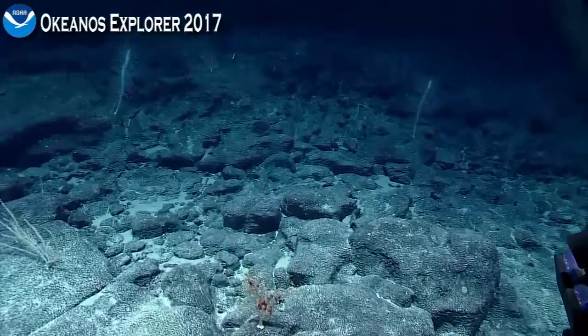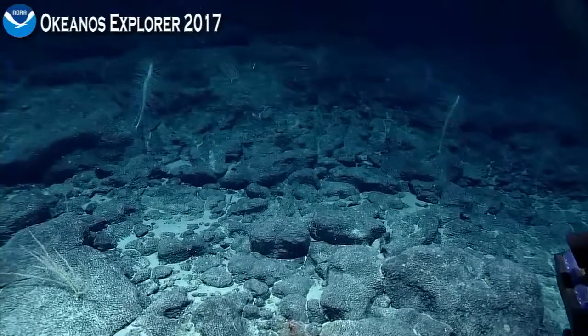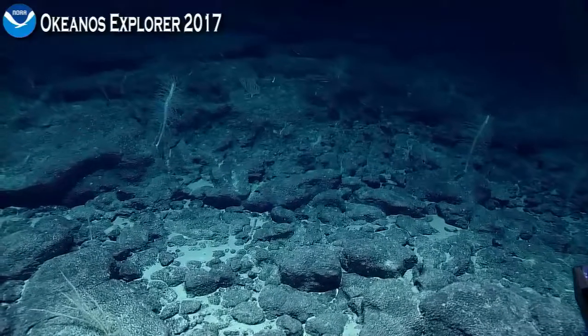We're not seeing the huge bamboo coral that we've seen elsewhere, but we're getting a nice little assortment of smaller colonies. By smaller I mean half a meter high or so.